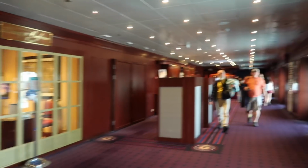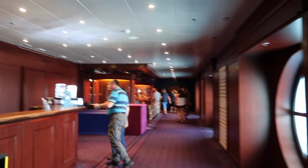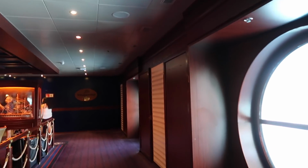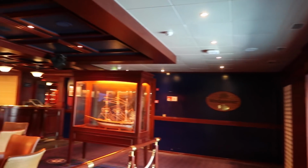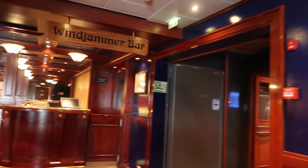Yay, we are back in familiar territory. We're on the boat. One little cruise tip for all of you. Even though it's a 7-day cruise, we have been able to pack very, very lightly because we just mix and match a lot. And most of the time, you're just in shorts and a shirt or in your bathing suit.